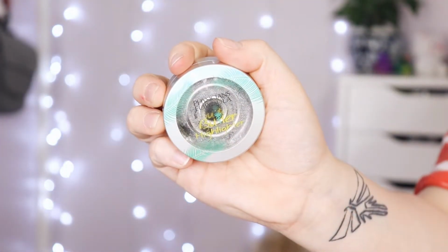Next, I have this. This is the Physicians Formula Butter Highlighter in the shade Pearl. I didn't finish this, surprisingly. I was going through my makeup collection, and I was like, what do I want to declutter? And then I looked at this and I was like, wow, I haven't used this in a long time. And then I opened it and I was like, what shade is this? And then all the product came flying out. So that's why it's in here. I didn't even get to use it that much.